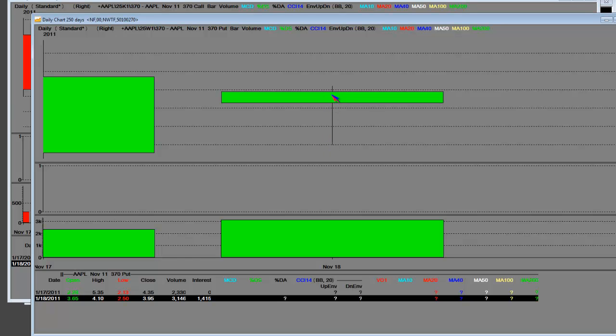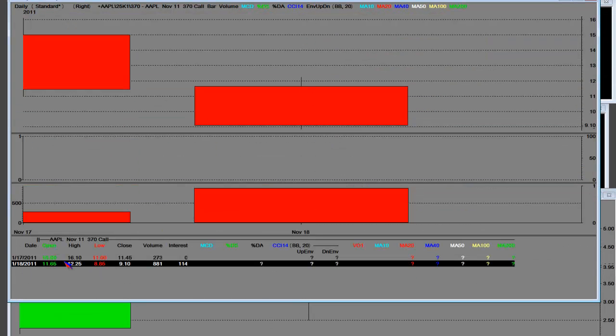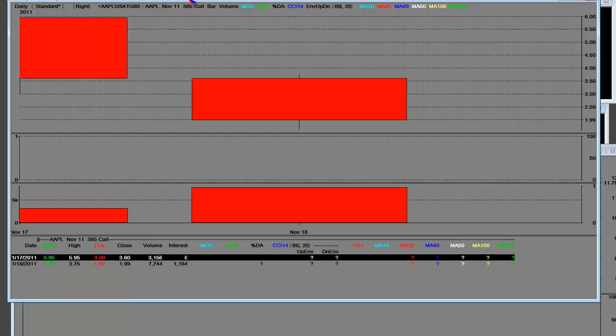I just want to point it out. That's what the put side did. The call side, on the other hand, is getting cheap. But weekly contracts are very manipulative. We are currently highlighting the 385 call on the weekly November 25th expiration.